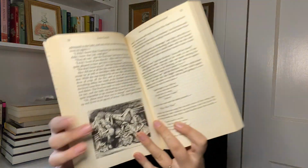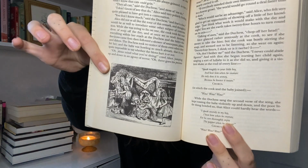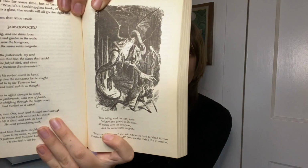But this one also includes Through the Looking Glass and some of the illustrations in here as well, which I love. This just sounds like such a fun book to curl up and read at night. It just seems so cozy to me. Again, just kind of classic children's literature. Oh my god, oh wow, scary. Yeah, so I'm excited to officially own a copy of this in my hands, and I can read it and just digest it with my eyeballs.